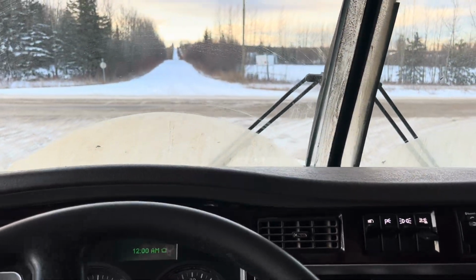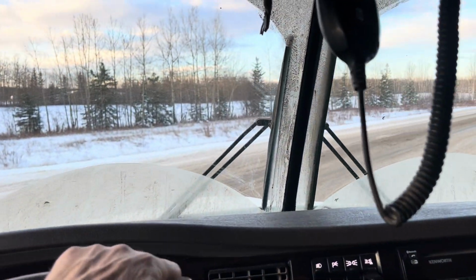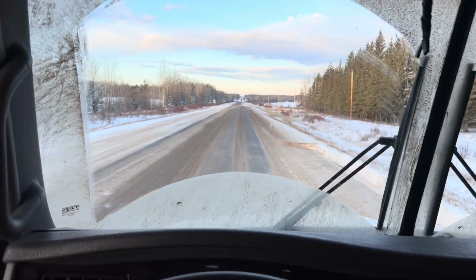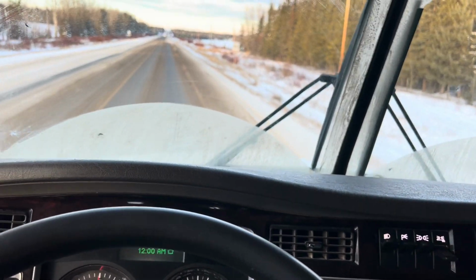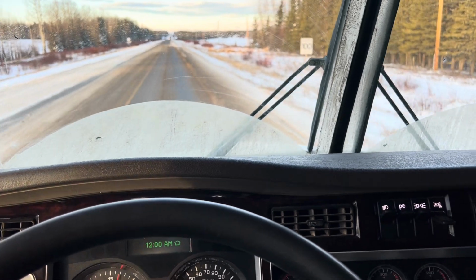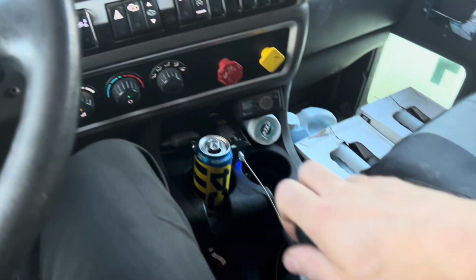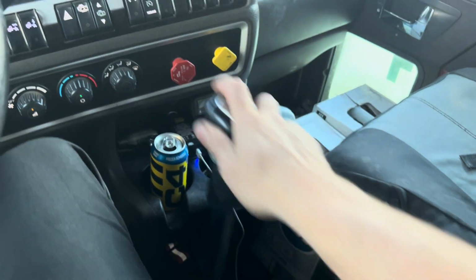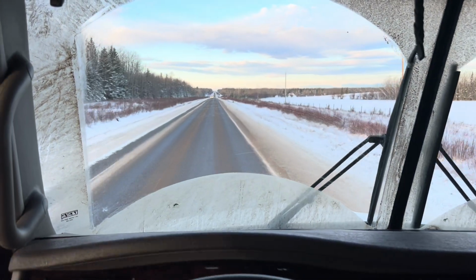So because we're bobtailing and have no trailer, it means that I can start in other gears. I can start first, second, third, fourth. Whoops. There you go. That's shifting for you. It's really easy.